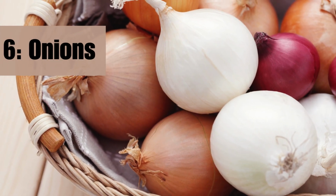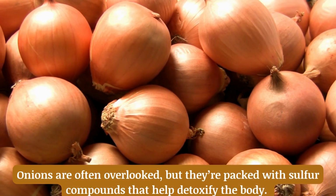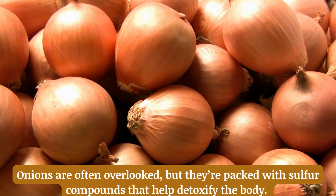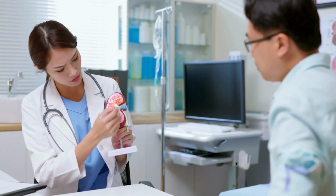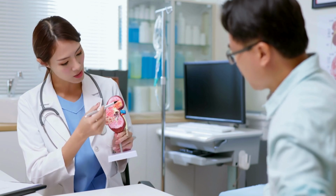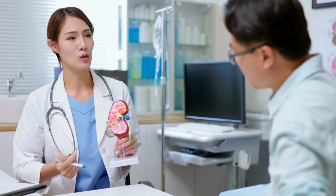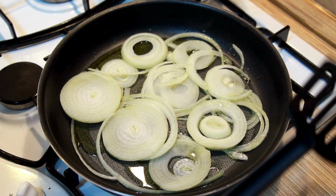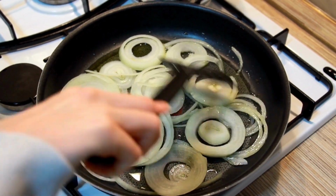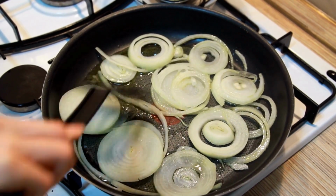6. Onions. The sulfur shield. Onions are often overlooked, but they're packed with sulfur compounds that help detoxify the body. They're also low in potassium, which is great for kidney health. Onions work by reducing inflammation and protecting the kidneys from oxidative damage. Picture onions as the shield that guards your kidneys, protecting them from the daily onslaught of toxins.